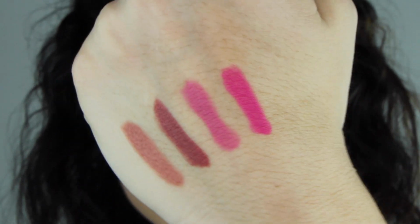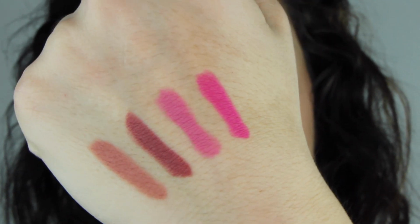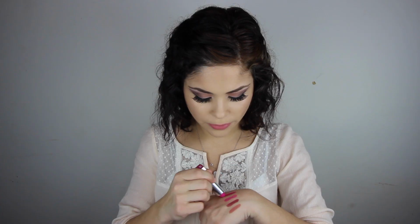And another pink shade is Faint for Fuchsia, which is 675. This one is a beautiful fuchsia shade. I definitely don't wear this color very often, but it's still a beautiful hot pink shade.